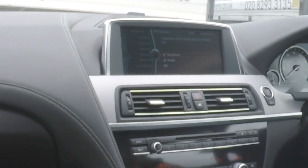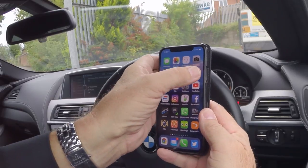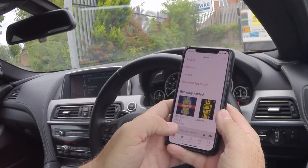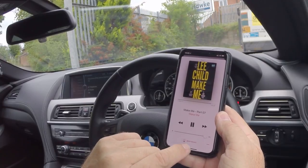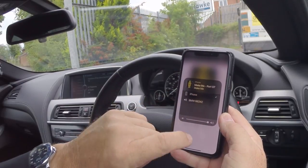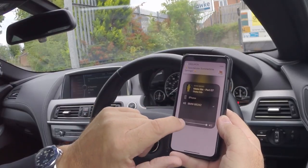So in order to play music, what you have to do, go to your tunes. Just playing an audio book at the moment. So click play, but if you click on that, you'll see at the bottom red triangle with three red circles, BMW 66242. If that's not ticked for any reason, just put it back on there.